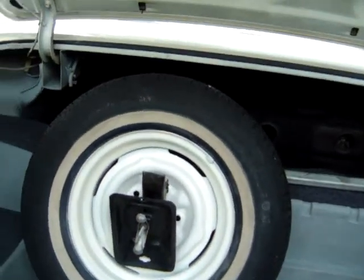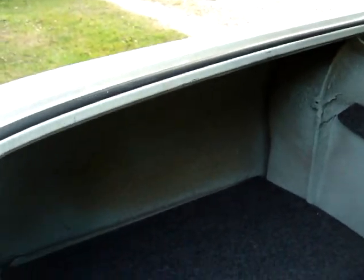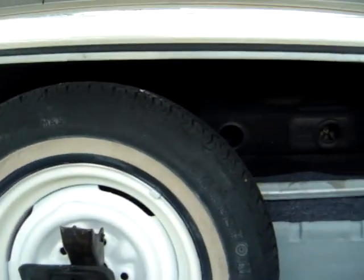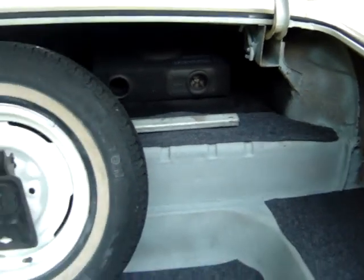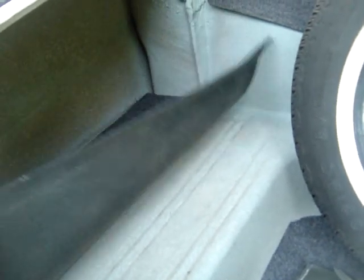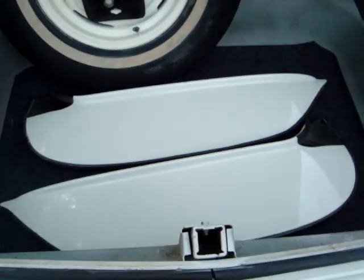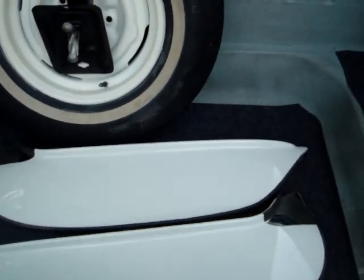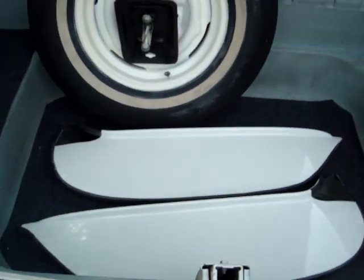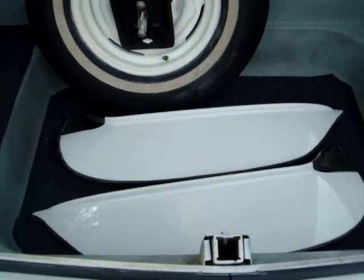From what I see, it's got all the original quarter panels. I'm not finding any rust places or any wells. Very nice. It's all original. It has fender skirts. They could use a few touch-ups, but they're still pretty nice. They were on the car when I got it. I like it without the skirts, but they go with it.